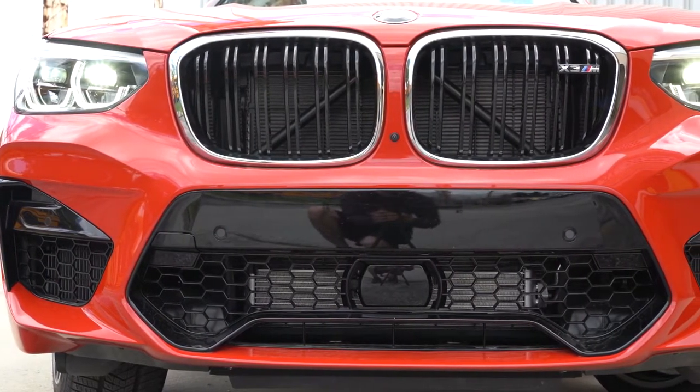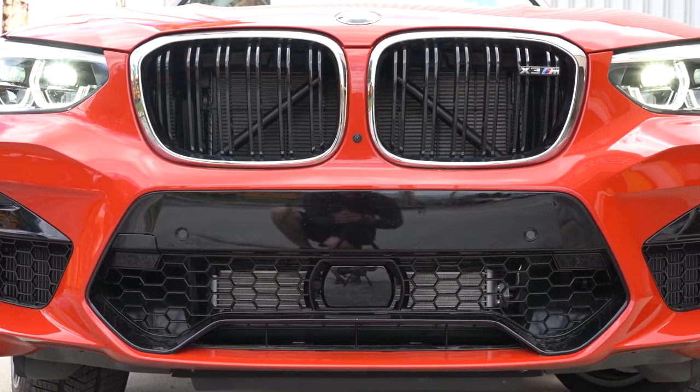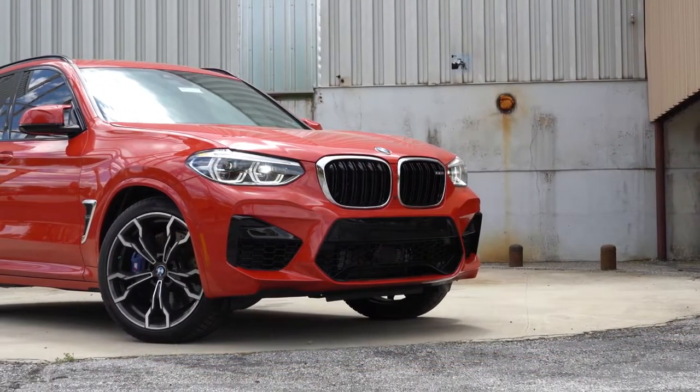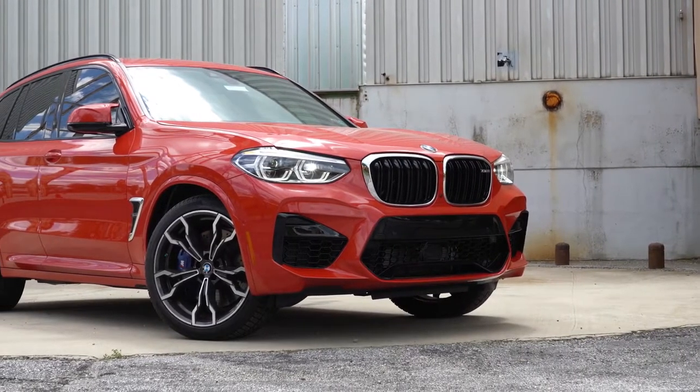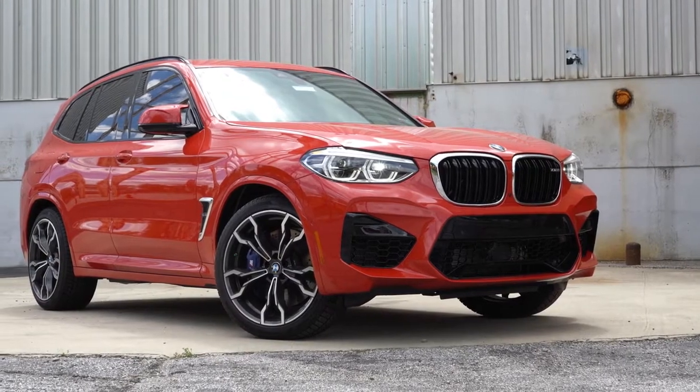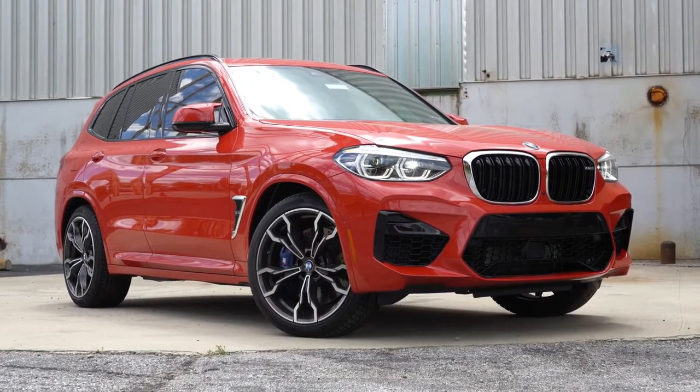Of course, you got the X3 M logo found in the upper corner on the side there. Chrome grille surrounds come with the X3 M. That's what you're looking at right now. However, that competition package I was mentioning to you guys will actually add gloss black grille surround, so it's going to differ slightly depending on which setup that you go with.